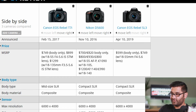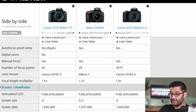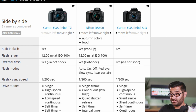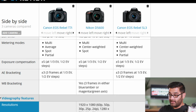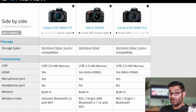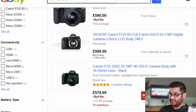That one versus, it's a slightly older camera, but again, it has similar megapixels. It has a fully articulating screen. It's got a pop-up flash, which is an extra little benefit. Not a great thing to use, but it's good. It's slightly lower frames per second than the 800D. So if you're doing continuous shooting, in 1 second you'll get 5 pictures, whereas the 800D would give you 6. It does 1080p at 60 frames a second. So good option, and it's slightly cheaper as well. So think about that. And then we've got the SL3, which is going to be the 250D.